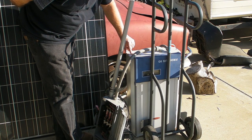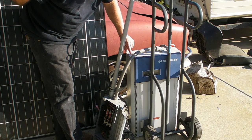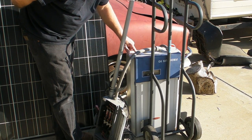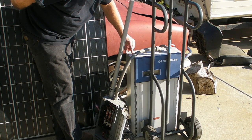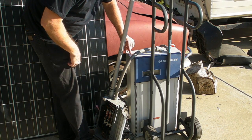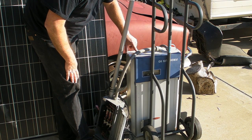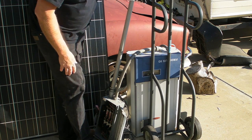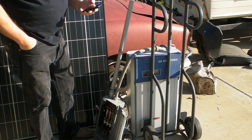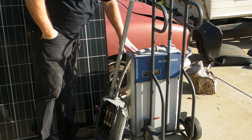DC operating range, 150 to 450 volts. Maximum operating current, 500 volts. Okay, so the DC volts going in from the panels is 500, so we can probably put these in 4 and 33.2. Keep the current down. Maximum operating current is 33.2, so we've got 7 times 4, 28 amps, so the amps down.